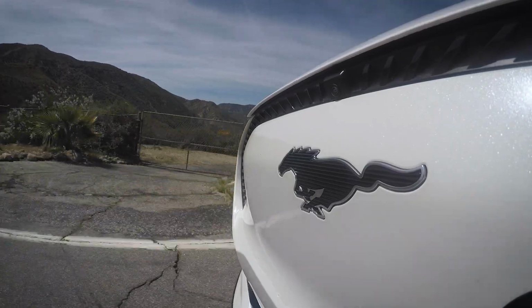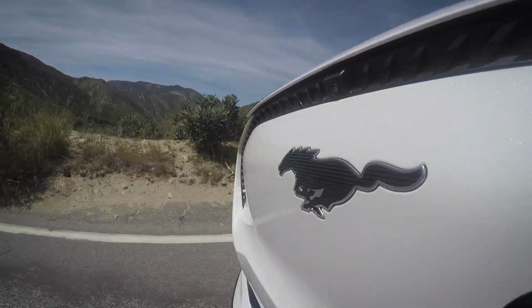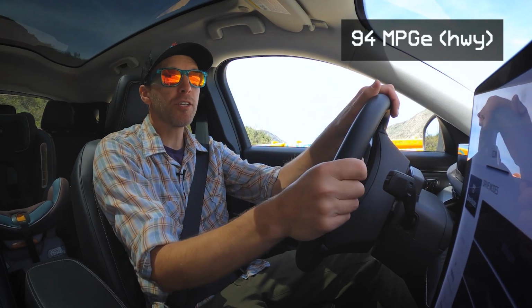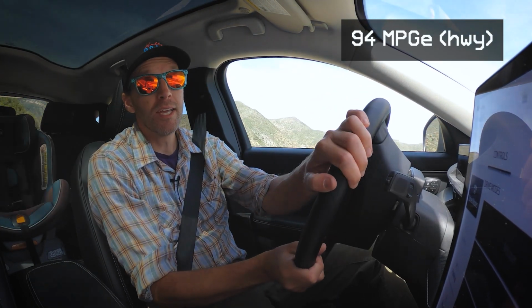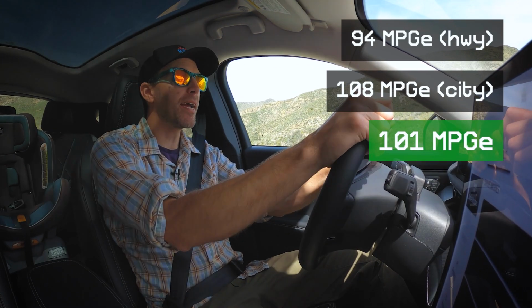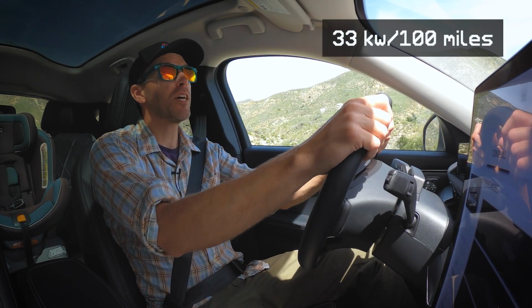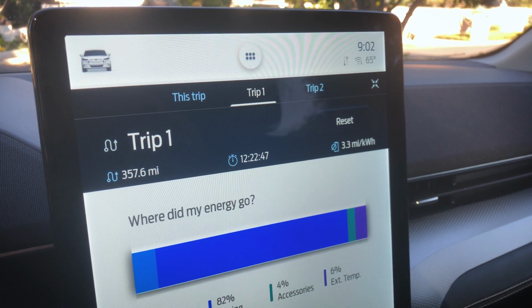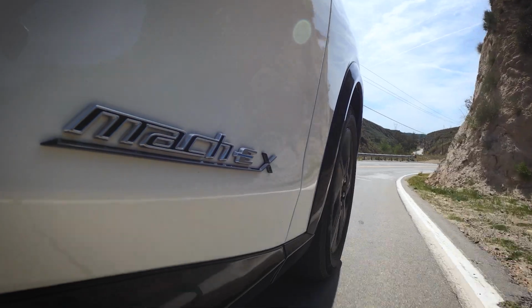Now, if you opt for the GT Performance Edition with a MagneRide suspension, it does kind of fix that quite a bit. Now, in terms of efficiency, how this compares to a gas-powered vehicle, we get 94 miles per gallon equivalent on the highway, 108 miles per gallon equivalent in the city, and 101 combined. It uses 33 kilowatt-hours per 100 miles, which is pretty decent. It's not quite as efficient as some smaller EVs, not quite as efficient as the Tesla Model Y.